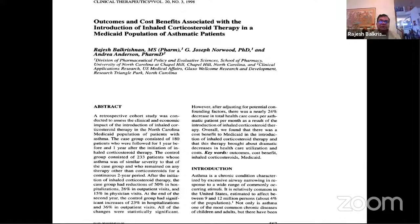So what I'm going to do in the next few slides, I'll just show you, I started this journey over 25 years ago, and this was the first paper I published. This was over 22 years ago. And this was my master's thesis at the University of North Carolina. Nowadays, everybody knows that, if you have a patient who has moderate to severe asthma, not only do they need a short-acting control medication, but they also need to be put on a long-term controller medication as well. In the mid-90s, that was not known.